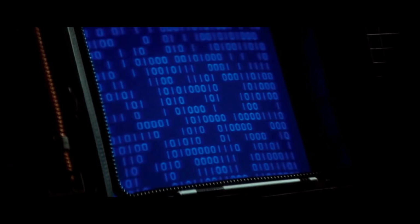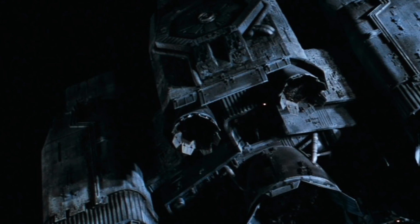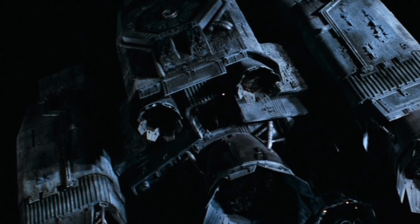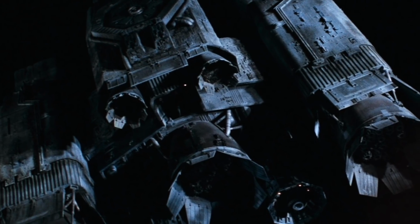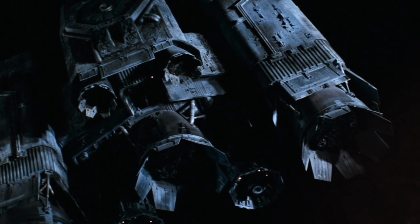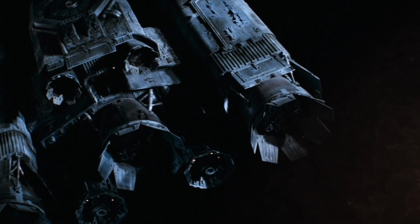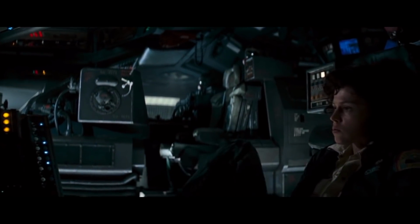The manufacturer of the USCSS Nostromo is Lockheed Martin. The specific model is the CM-88B Bison, Juggernaut M-class star freighter, refitted in 2116 AD. The owner, of course, is the Weyland-Yutani Corporation. The displacement is 50,000 tons standard, 45,000 tons light, and 63,000 tons full load. The length spans 334 meters, with a beam of 215 and a draft of 98 meters.